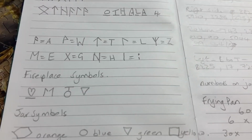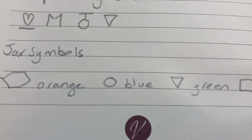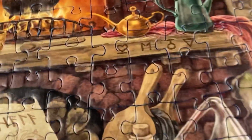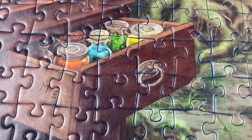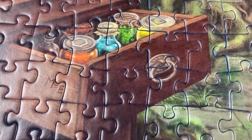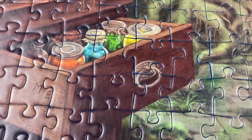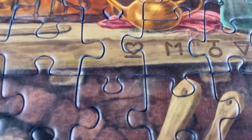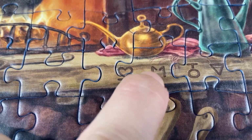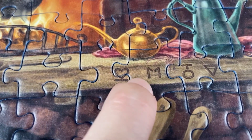So I've written down everything that seems significant. Those are the fireplace symbols. These ones here. The only other place I have seen shapes is on these jars here. But they don't all correspond. I don't see a heart shape anywhere else. And I mean, that M is not a complete M. It's like this symbol and then that symbol reflected.